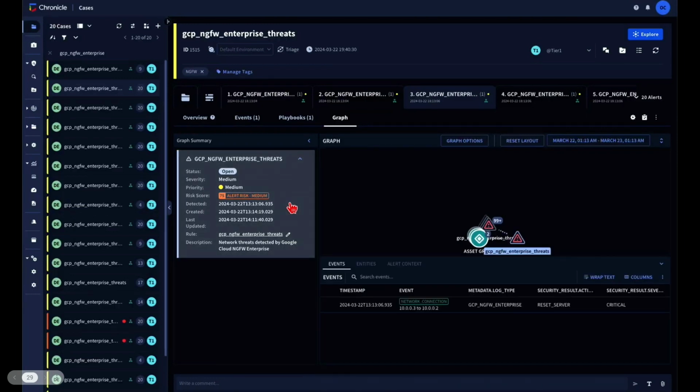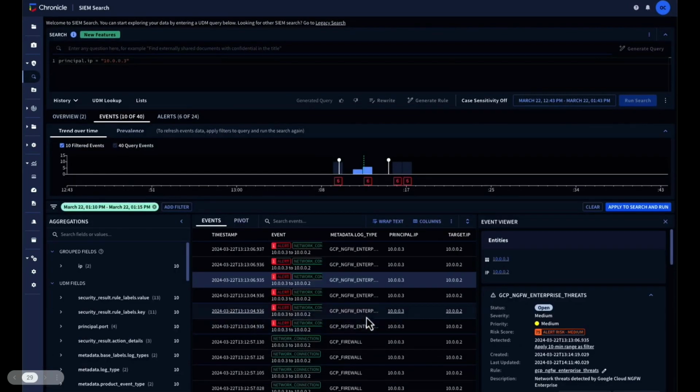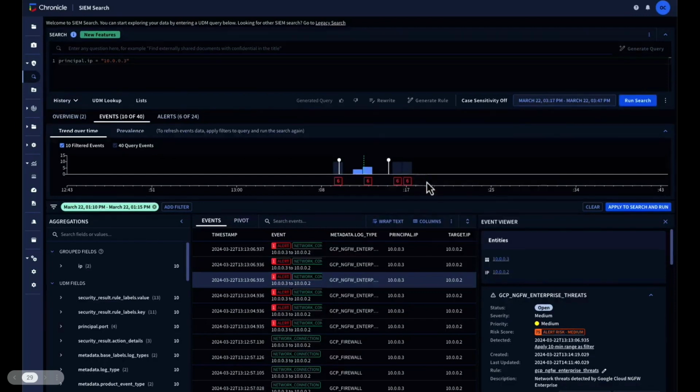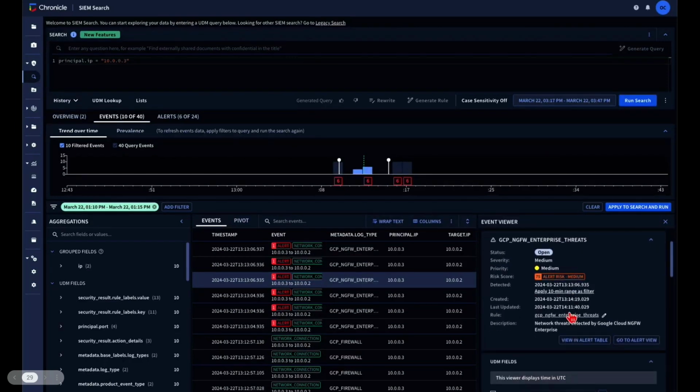So let's do a query on that IP, and we are going to use Chronicle's UDM, so I don't need to guess what fields I could use. So I can just filter. I'm going to select here the timestamp that I want. And we are going to now filter here and add a criteria.